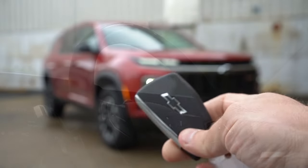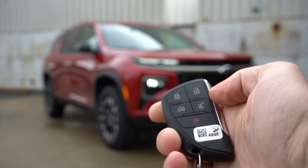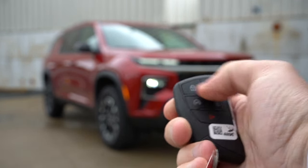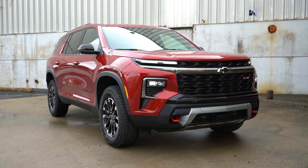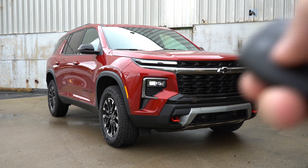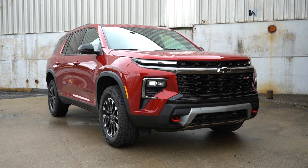But now let's go ahead and make our way to the startup, and let me start by showing you guys the key here. You got your Chevy logo on the one side, then when you flip it over, a ton of buttons: lock, unlock, button to pop the rear tailgate there, the remote start button, the circular button, that is standard for all trim levels across the board, by the way, so that is pretty cool. And keyless entry with the push button start, of course, does come standard.